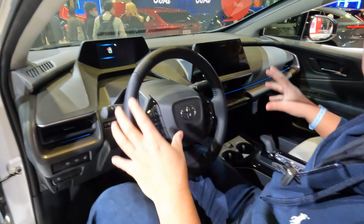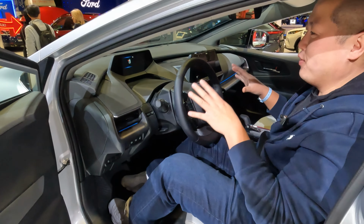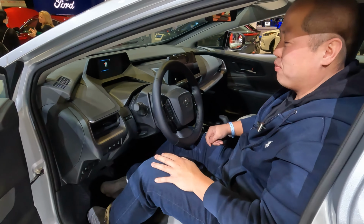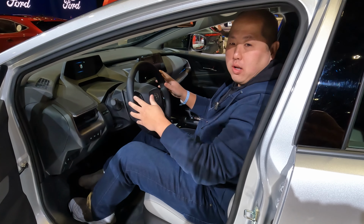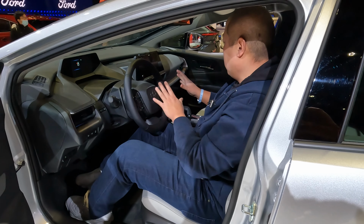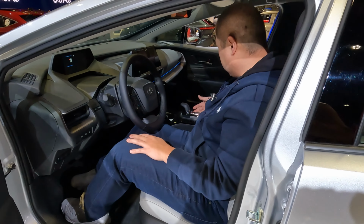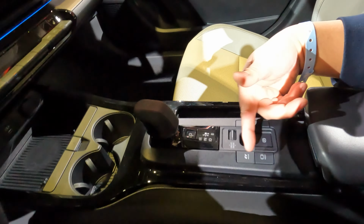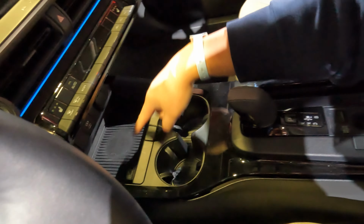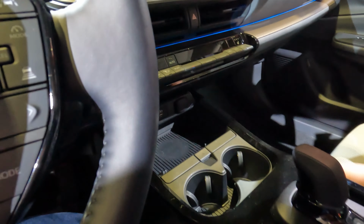Even though this looks so futuristic, Toyota actually toned this down. If you look at the current generation of a Prius, inside looks like a spaceship. This actually feels and looks more like a normal car, although I think Toyota did a great job with this interior. You could see the shifter over here. Of course, you have some driving modes, EV mode, right? You have USB ports, and normally this is where the wireless charger would go.